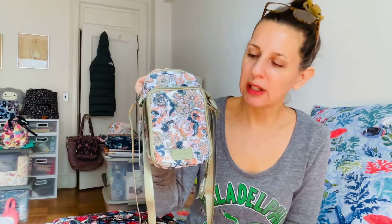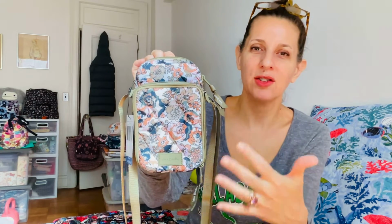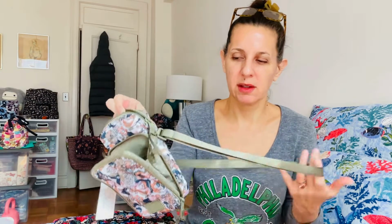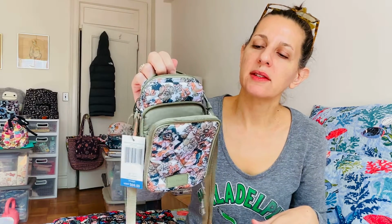But I'm thinking it might be my color palette because I wear a lot of camo, and this would go with that sort of sage, khaki, olive green. Anyway, I just got this for when I'm walking Pixie with my dad, and I want to hang my phone and poop bags and maybe a little cash and an ID from my neck. I never wear a crossbody like this; I'll just hang it around my neck like a lanyard. But that's why I bought this.